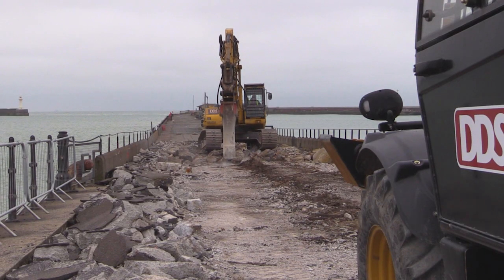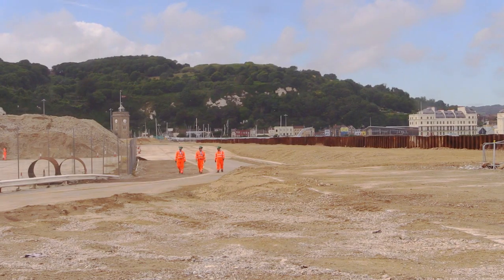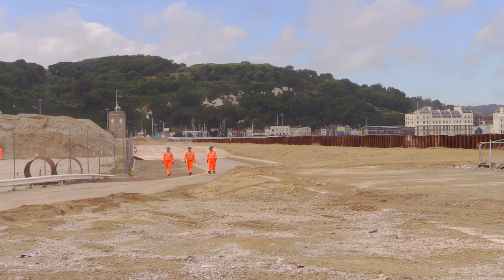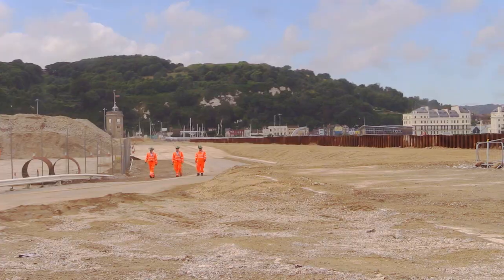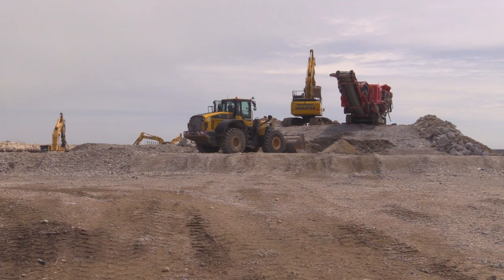Throughout the duration of the works, all the material was processed and crushed on site. We created a dedicated area and crushed the material to a 6F2 grade in order to be reused on the regeneration of the pier.